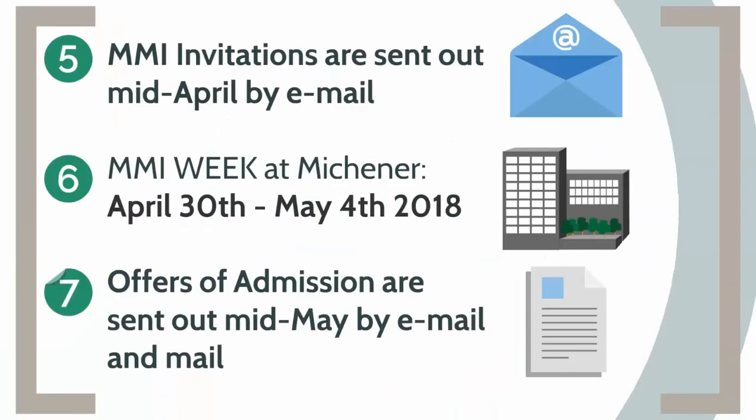Point five, the question everybody wants to know is when our invitations to our MMI event are sent out. We do send them out at least 10 business days before the event begins, so mid-April. They are only sent by email. You will not have to wait for mail. It's too risky to send out important information like that by mail. So the only method you will receive an MMI invitation is through the email address that you provided to us on your application when you applied through Ontario Colleges.